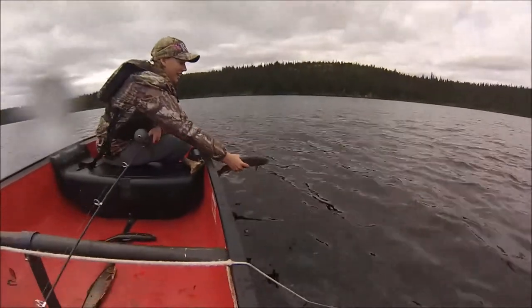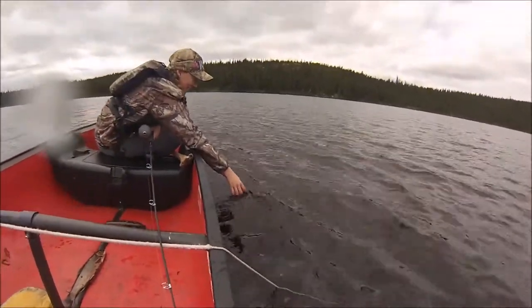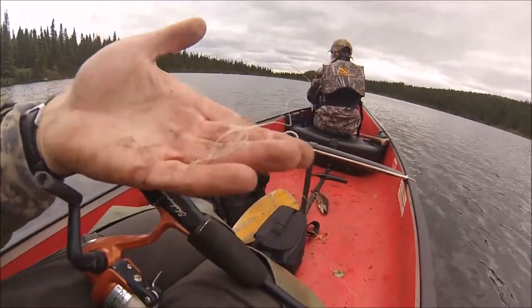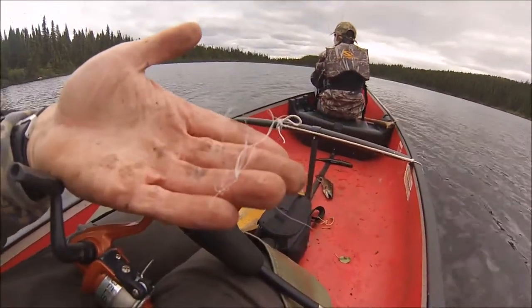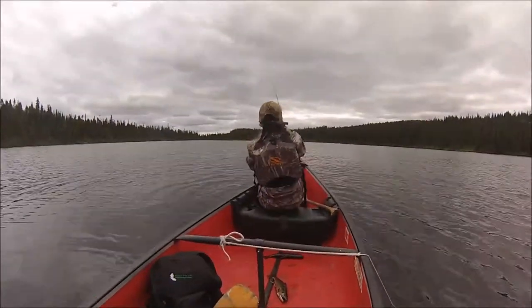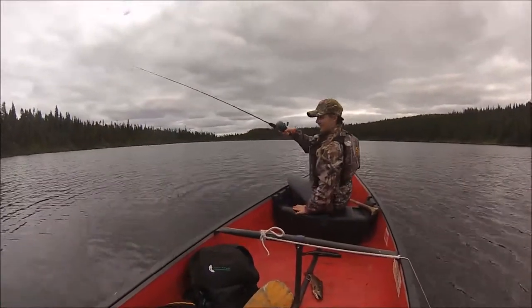Alright, let him go. There you go, fishy. Always nice to see a nice snarl like that. Gotta have him. A couple of them today. Oh, have a nibble? Oh! You need some more worm, yeah? He stole your worm. Worm stealer.